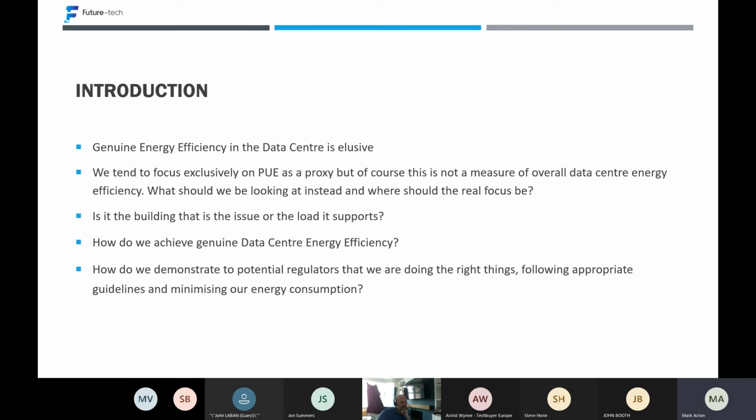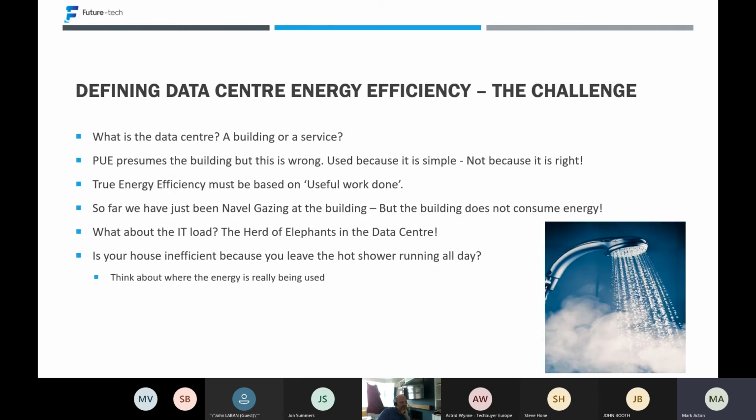So what is a data center, a building, or a service? And I would argue the data center is ultimately a service. Yes, it sits in a building, but actually what our data center is doing is providing an IT service. It's providing IT service availability. So let's actually measure how effectively or efficiently that service is using energy. Let's not, again, focus on the building. And I'm not going to harp on about it because I mentioned PUE too often already. But ultimately, true energy efficiency has to be based on useful work done.